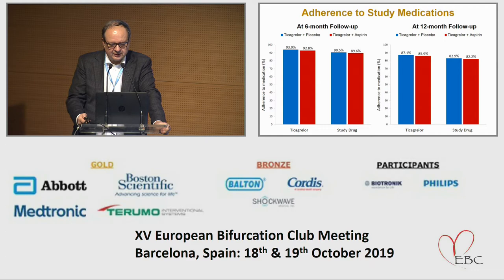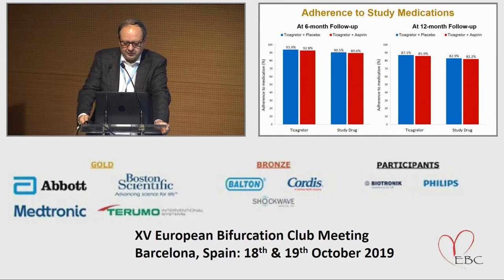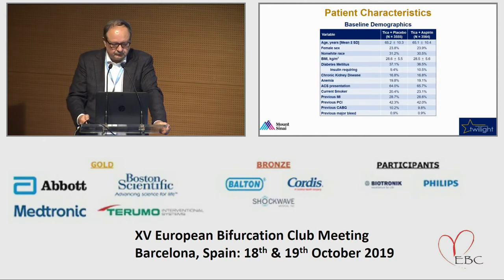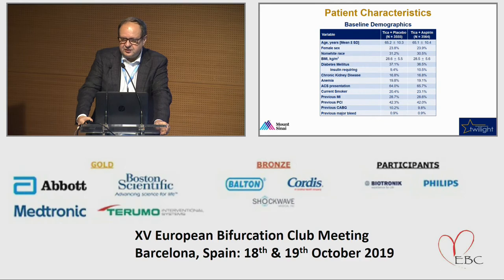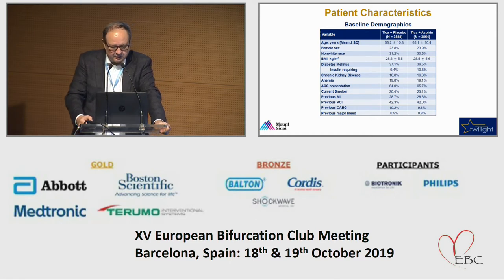Adherence to study medication, you can see here, quite high at 6-month follow-up and at 12-month follow-up to ticagrelor, placebo, ticagrelor, and aspirin. Fairly standard, though higher risk population, so more than a third were diabetics, which is higher than you see in a lot of PCI studies. CKD, almost 17% of patients had CKD. Prior PCI, as you can see, almost over 40%. Prior CABG, 10%. Previous major bleed in a very small proportion of patients.